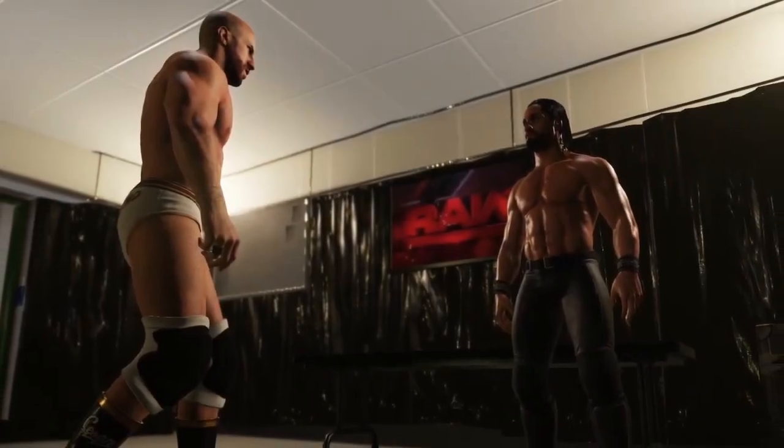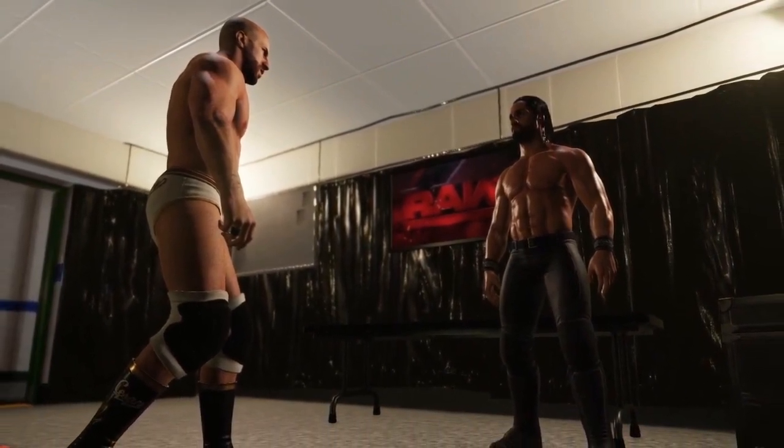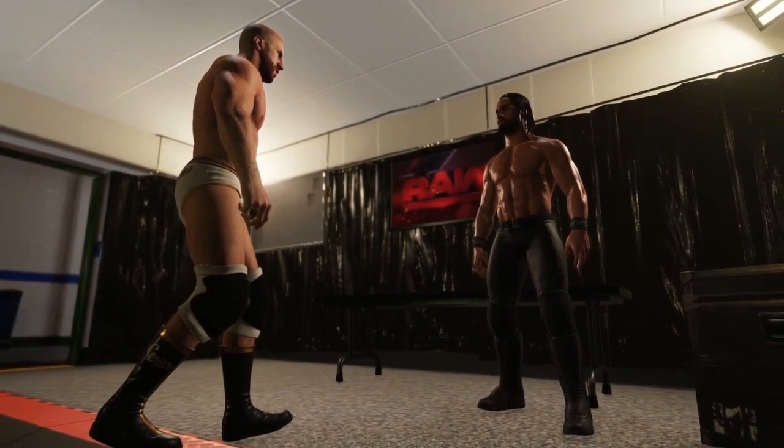First up, we get a glimpse of the new gorilla position, which is the area behind the stage, with this area slightly updated when compared with last year, as we're seeing that the TV is now mounted on the wall, but the table still remains.